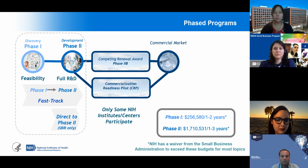Finally, we do have some flexibility with regards to the budget. It's another big question that we get asked a lot. You can see the budget numbers here for the different phases. These are the SBA guidelines, but we do have the ability to exceed those guidelines for many of our topic areas, particularly those that involve large animals or human subjects research. And so it's important to reach out to us.